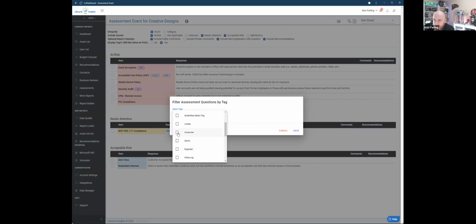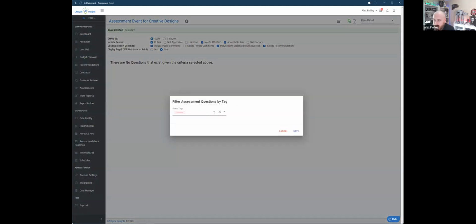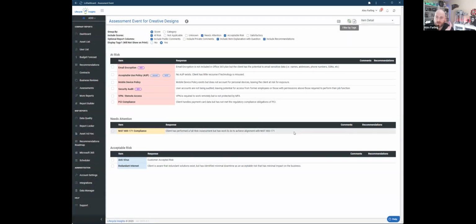And if I tagged something customer, I could turn that tag on and show them the ones that they own versus the ones that we own. It's really common for our customers to try and push everything technology back on us. But in reality, we can't do everything for them, and it's just not a feature we can provide, right?